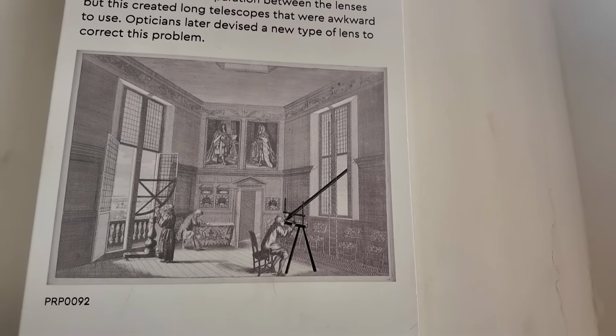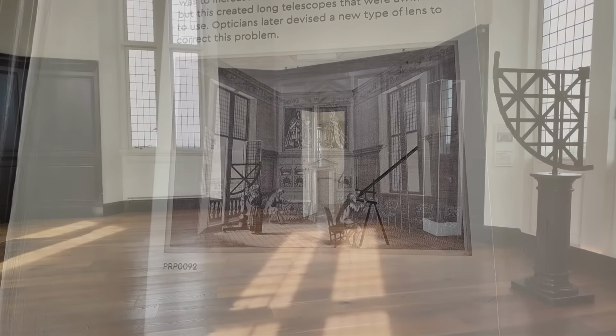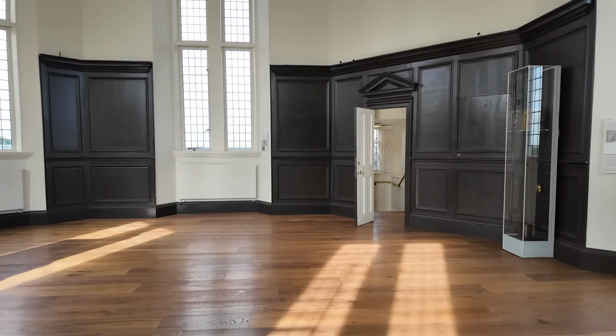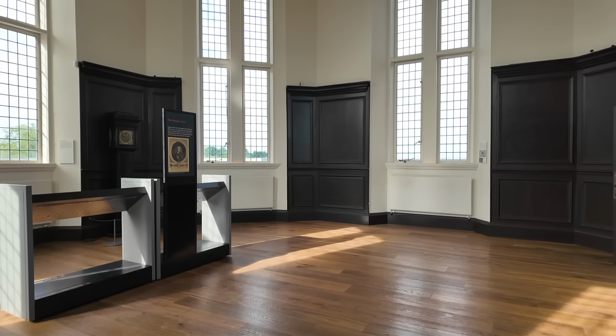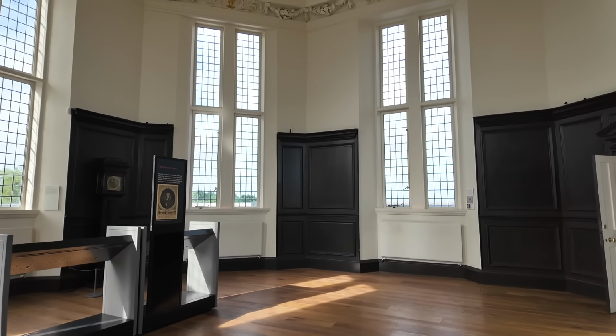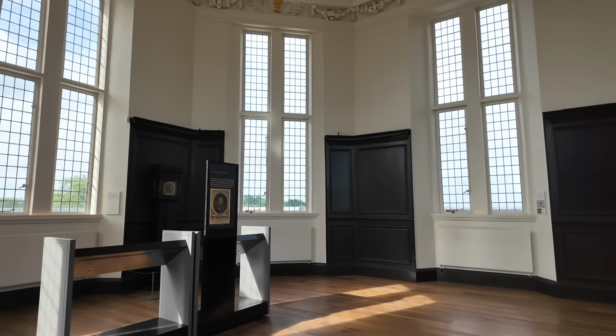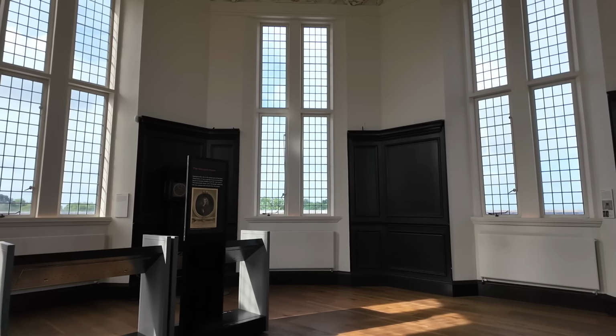You can see one of those astronomers royal using this. The high ceilings were also designed for some of the 17th century's most sophisticated clocks to be installed. They needed really long pendulums to keep time. The 8 sides of the room were designed to allow for an uninterrupted view of the night sky.